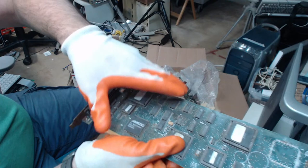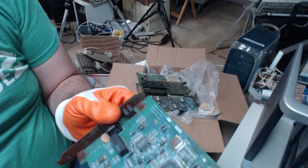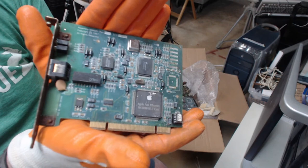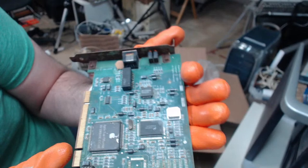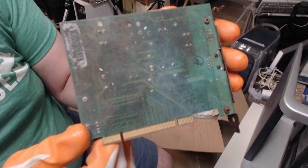Well, we'll see what the ultrasonic cleaner can do to them. I'm not going to do that now because everything will take forever, but the interesting piece that I'm curious about is this. I do not have one of these Ethernet cards, and I'd be curious if this will clean up. I could see some rough areas, but overall it's fairly simple in its construction. There's a lot of dirt on it. I think that might clean up okay. At least we'll have a working Ethernet card, maybe.